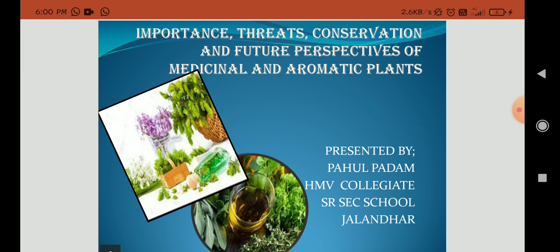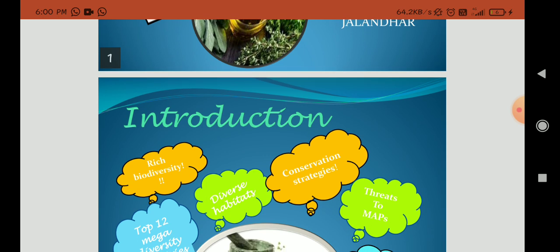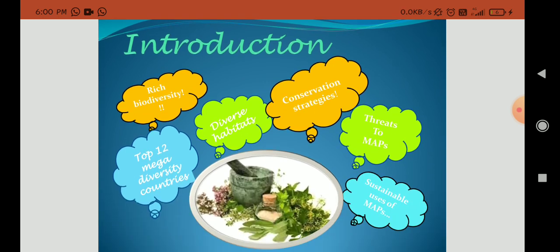This international conference. Today I will be presenting my paper on the topic Importance, Threats, Conservation and Future Perspective of Medicinal and Aromatic Plants. So talking about the introduction, India is ranked 1 in the top 12 megadiverse countries and is known to have rich biodiversity because of soil condition, altitude and good rainfall. These MAPs are found in diverse habitats. Then we will of course also talk about the threats, conservation strategies and sustainable uses of MAPs.